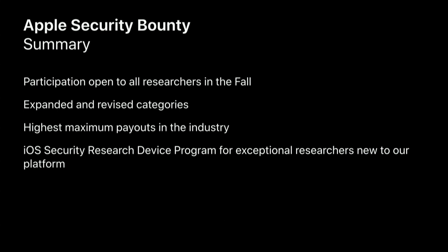The Apple Security Bounty has served us well, and we're excited to take it to the next stage. We will invite all of you to participate in the fall. We have a new, fully expanded and revised set of categories. We have by far the highest maximum payouts in the industry, and we have the iOS Security Research Device Program for exceptional researchers that are new to our platform.